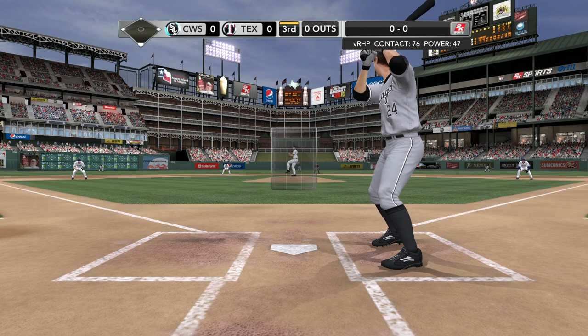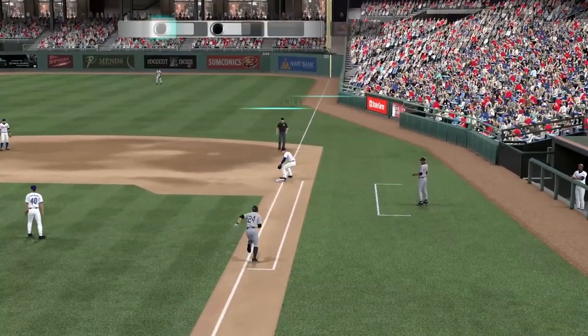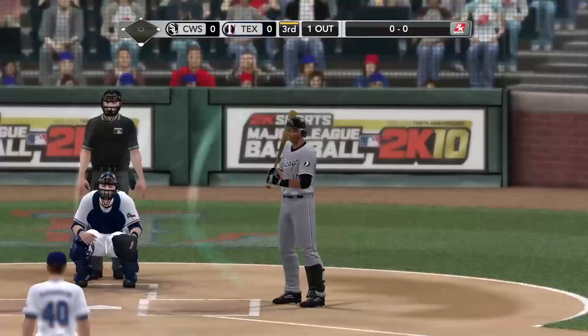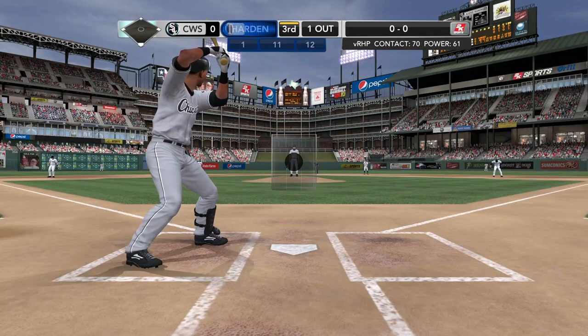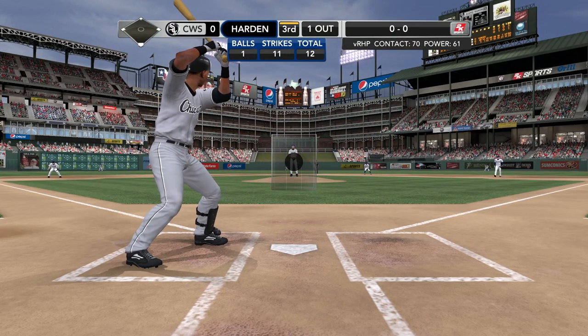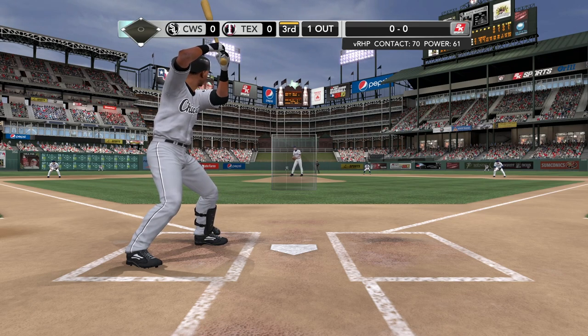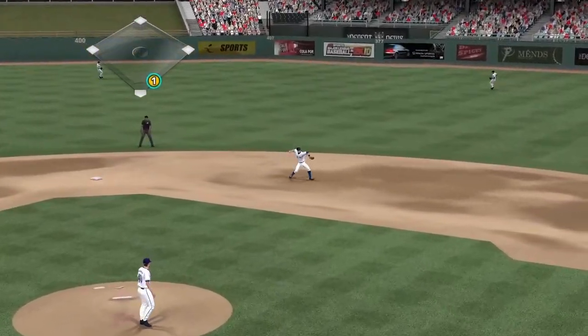The first pitch. Ground ball to Davis. And he'll step on first for out number one. And in the batter's box, it's Ramirez. And Alexi Ramirez is a guy who can do a lot of things offensively. Kind of like an Alfonso Soriano guy. A guy who can hit the ball out of the ballpark, but he can also hit for a high average. Swung on and ripped towards second.